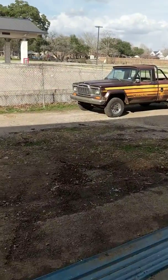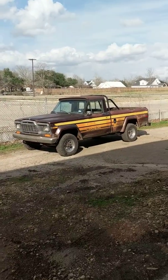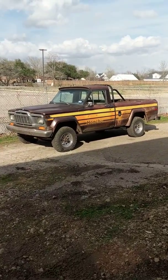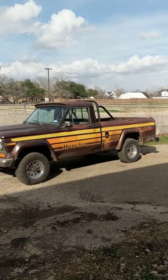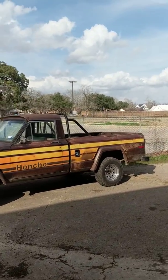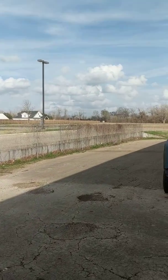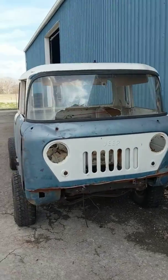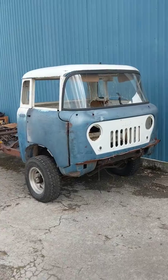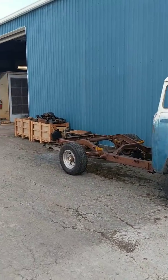Now, let's go out to the other area. We are just across the street. We have a bank. We have our delightful shop truck, J10 Honcho Fleet Side 79, which we just use here in town. Nice open area, fields. 1953 FC 170, just here for parts.